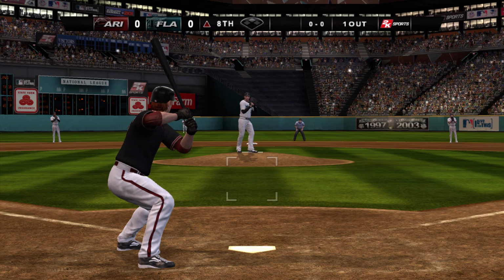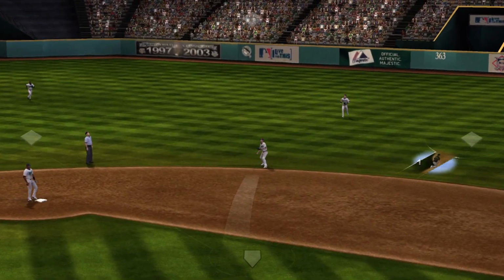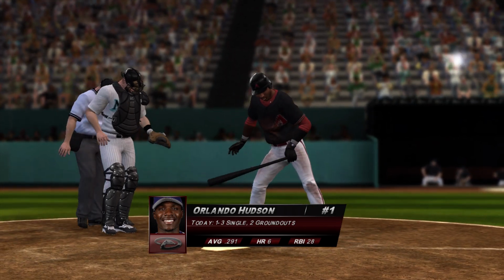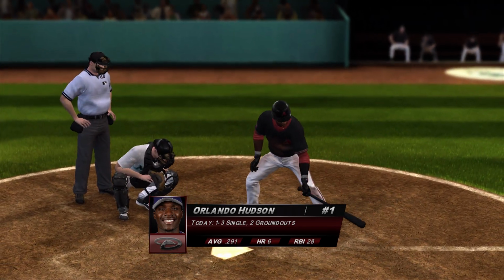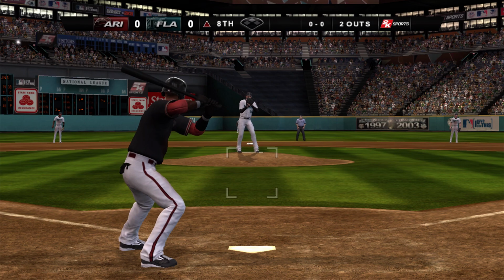First pitch to him. Swung on and popped way up there to shallow right. Uggla takes charge in this one, and he puts it away for the out. Hudson, he's a switch hitter, and he's going to bat from the right side here. Base is empty, 2 down. The first pitch on the way.